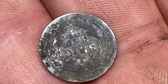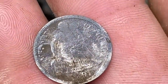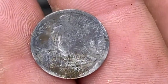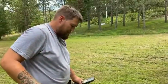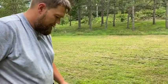Yes! There's one dime with a new mint. I'll take her. And there's Lady Liberty, 1891. Beautiful, dude, beautiful. I knew coming up here would pay off. I believe I have something good here.